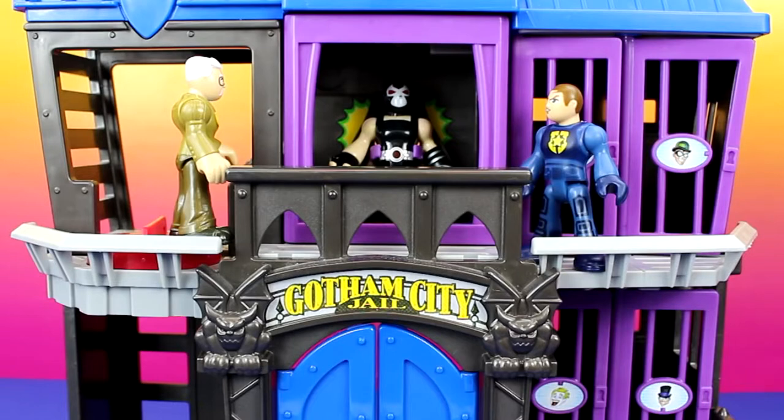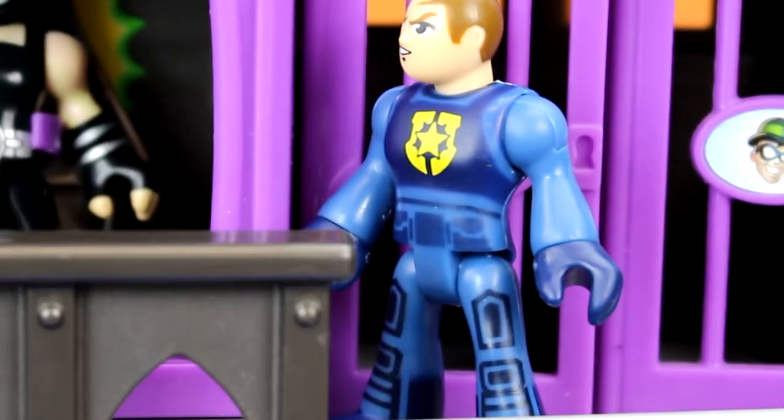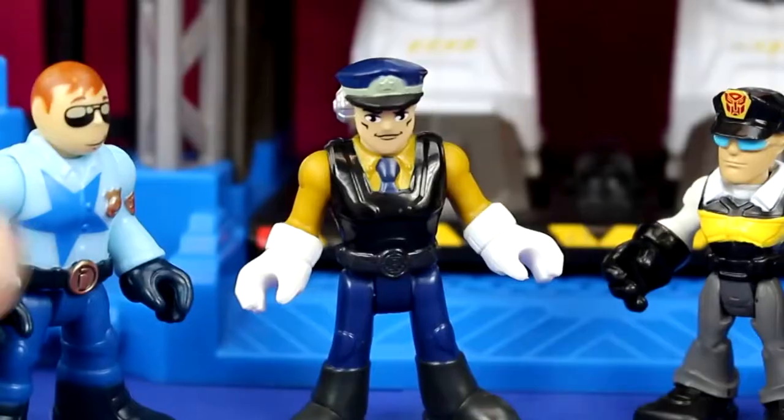Bane, the streets will be a little bit safer now that you're in the Gotham City Jail. Now why don't you tell us where that wrestler friend of yours is? You know we're gonna find him anyway. That won't be necessary. He'll find you shortly when he comes to save me. And when he does, there'll be chaos.